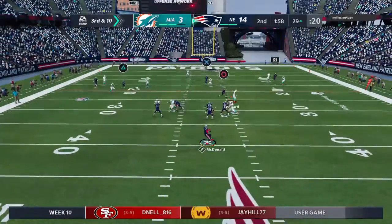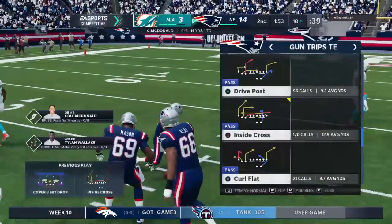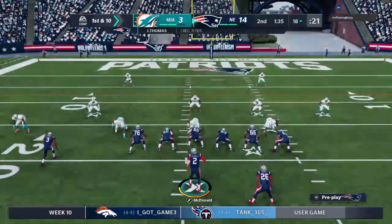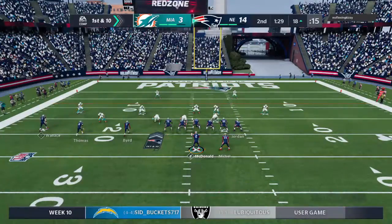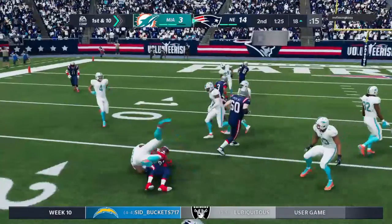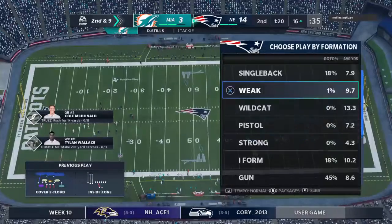On 3rd down, McDonald. Over the middle, it's Thomas. And he will have a Patriots first down as they're able to get the 3rd down conversion. That goes as a gain of 11 and a Patriot first down. The 18-yard line. On the ground, Michelle. And they'll get him down right around the 16. Michelle, the ball carrier. Just a yard on the pickup there, and it'll bring up a 2nd and 9.